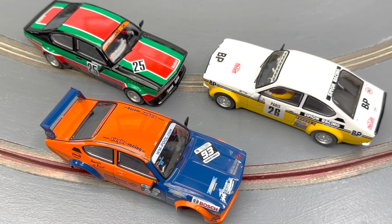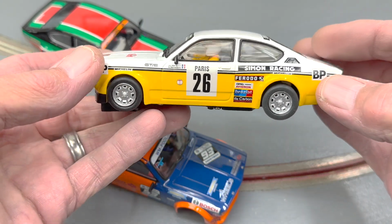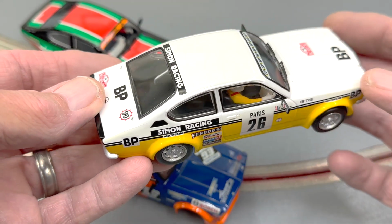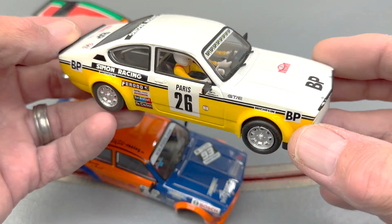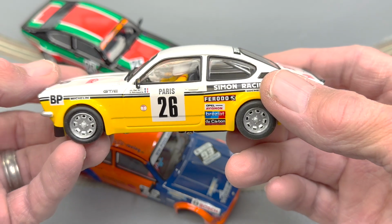And on the outside, as usual, Revoslot's done just a really good job. Like I said, if you Google these cars, you look up the history on them, you see some prototype photos. They've done pretty well. Of course, this is the rally version, 1979. Very well done. The paintwork here, as we've said before with Revoslot, just very opaque, very clean. No shortage of gloss. All the models from them are like this. It really does set a high standard for others to follow.